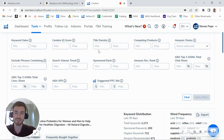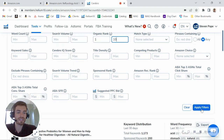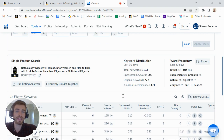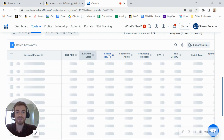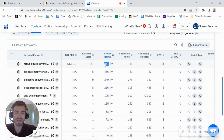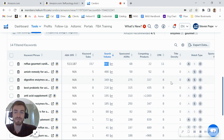Let me actually do this filter here, apply 1 through 10. What this is going to show me is how many keywords you are actually getting traffic on organically, and there's really only about 14. And the highest search volume keyword is only about 840. So this is a fairly good keyword for you. You rank number 6. By the way, here's a perfect example of why you want to be running advertisement. So this is maybe your best keyword right now.